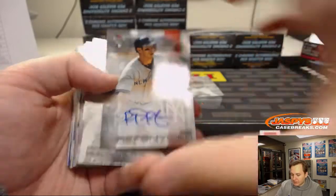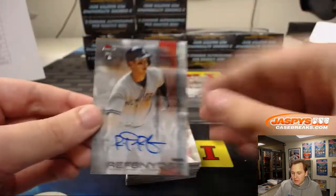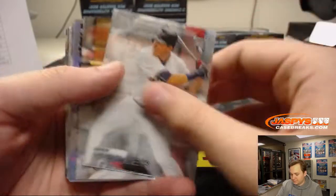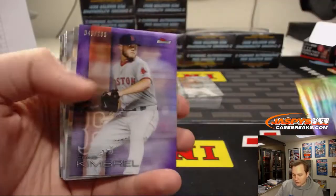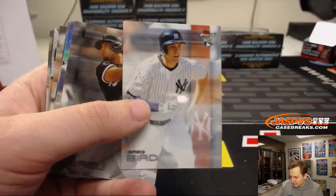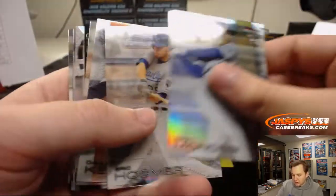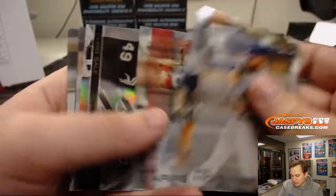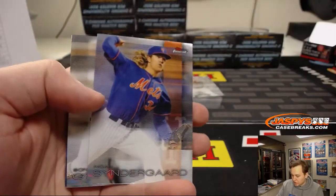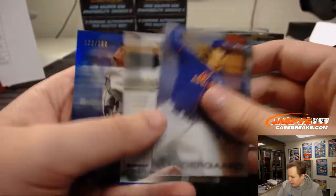All right, we got another autograph right there. Rob Refsnyder for the New York Yankees. Yanks hit going out to Scott V. We got number 250, Craig Kimbrel for the Red Sox. Has he signed anywhere yet? I don't think so, right? I think he's a free agent. We got a Mondesi, Chris Sale, Severino. Should be just base and inserts. Maybe a couple numbered cards here.